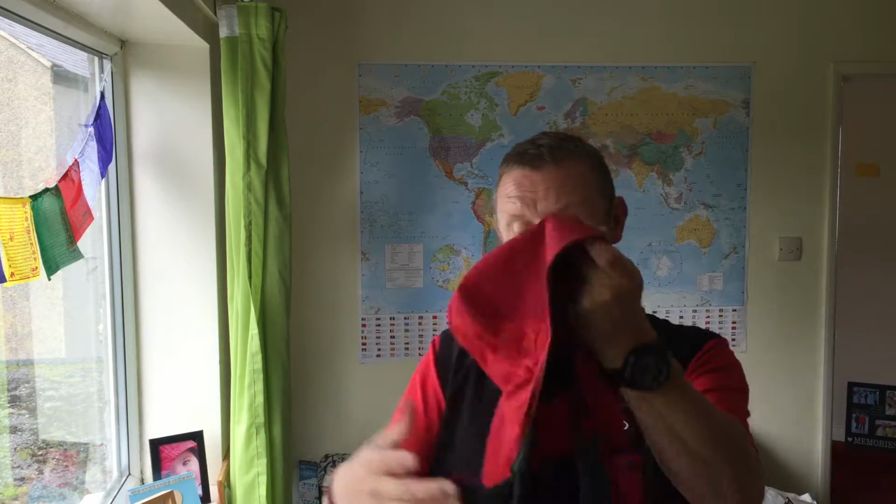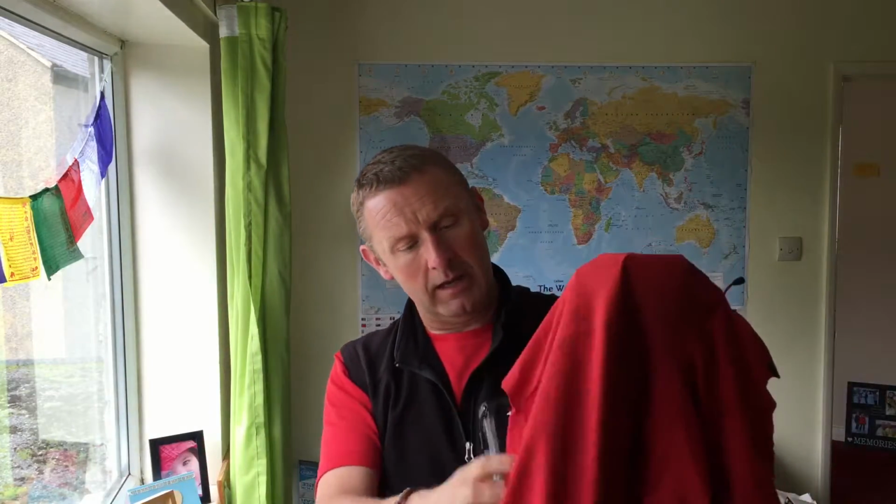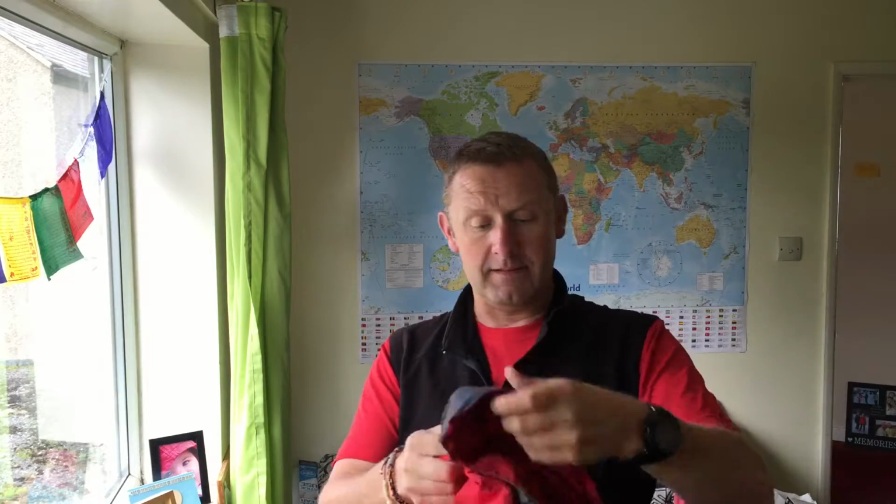This is a Gore-Tex jacket. It comes towards the end of its life now. I've used it quite extensively, but it's quite a good jacket, mountaineering equipment, and it's just starting to show its age now. I've used it a hell of a lot. So a good sign when you're looking for a jacket, whether it's a membrane jacket like a Gore-Tex or Sympatex, or something that's got a hydrostatic rating on there.